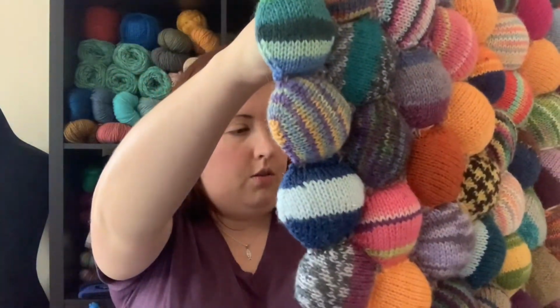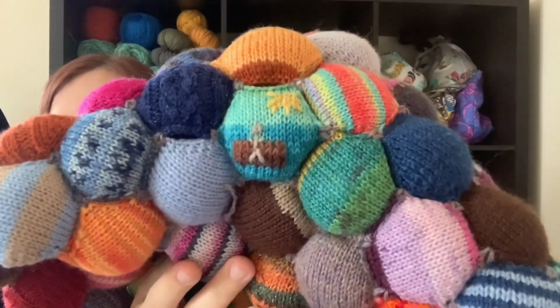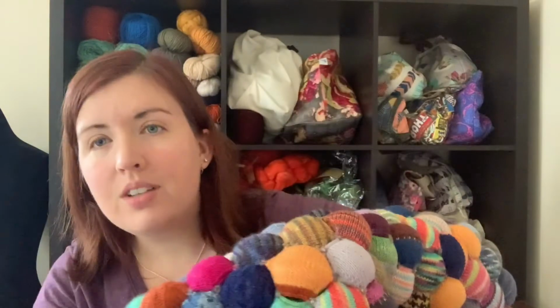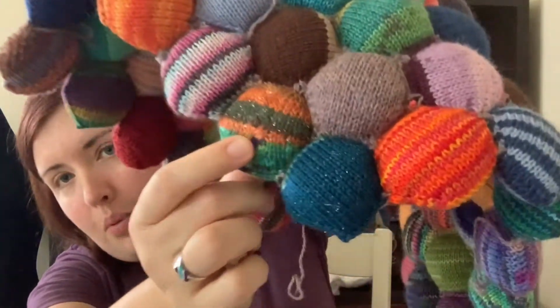There's one really cool one that I'm looking for. That's why I'm taking a minute to look for it, because it's really, really cool. I don't know if I already joined it. Yes! This is my favorite one. It's like a little dude on a raft, marooned on an island. And it's my favorite. So I already joined it in. Oh, yep, and this one has a braided cable on it. So it's really, really fun.